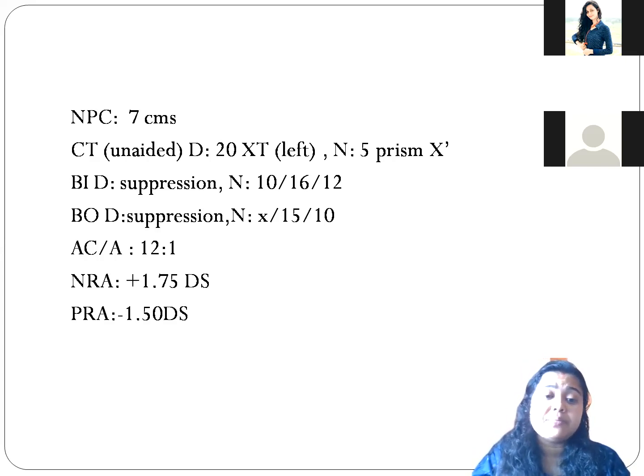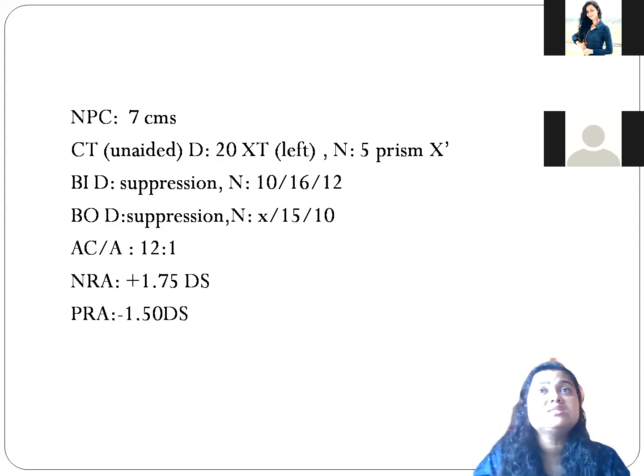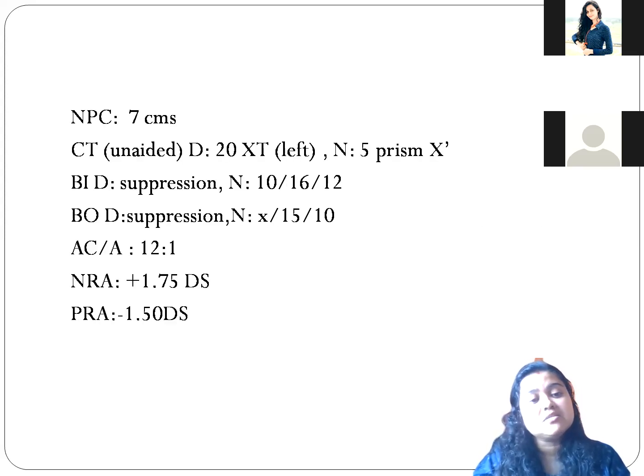So if there is a suppression at distance, that means whenever the child is looking at distance, the left eye is suppressed. That is the reason the child is having no diplopia, no double vision at distance. Normally the child was supposed to have double vision at distance if both his eyes were working properly. But at distance, what is happening? There is suppression.